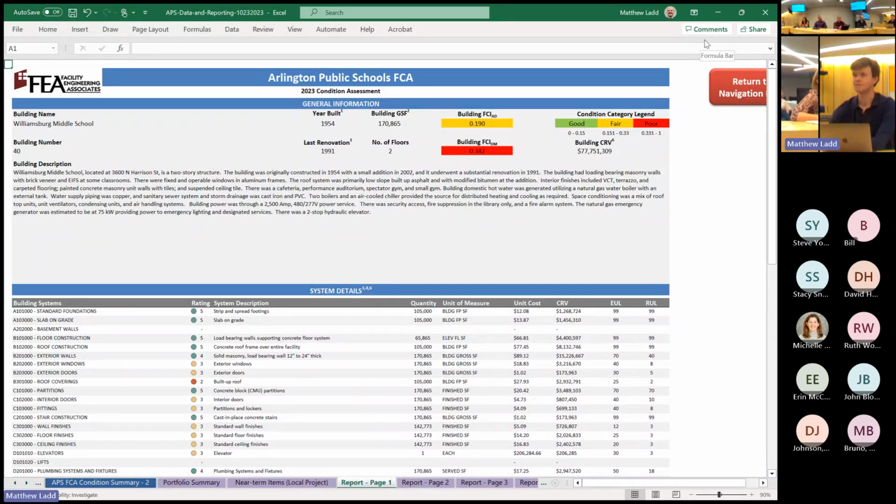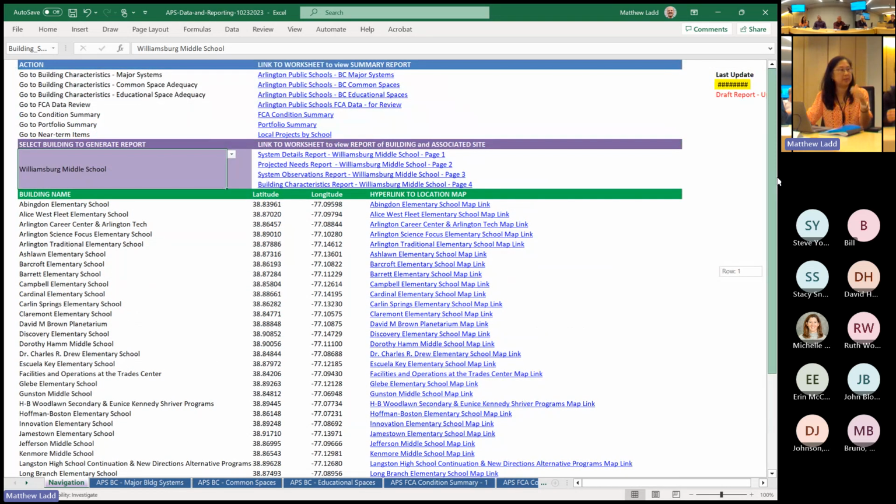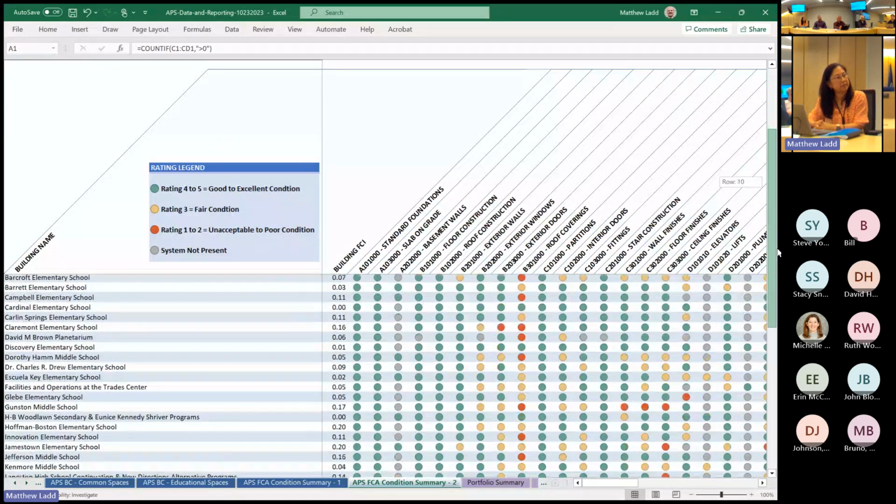That's something that staff is going to be doing, am I wrong? In terms of the racking and stacking? Right, so we would look through all the facility condition index scores, yes, and we would do it by both systems and by school. That's what we have been spending the last few weeks on, just to make sure not only that we understand it well enough to help explain it, but also to go through it like you said. The FCA condition summary is the best opportunity, like you saw, to look at all the schools, look at their building systems and see what pops up.